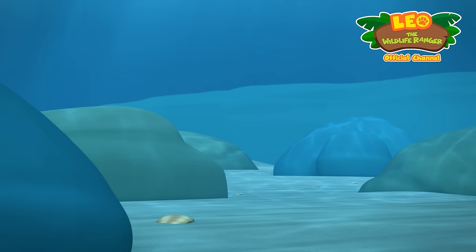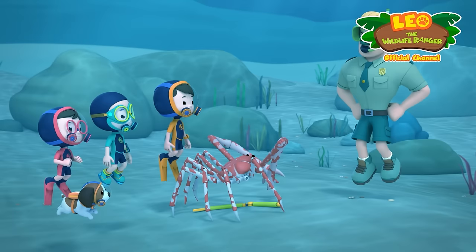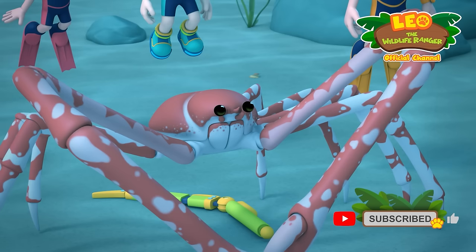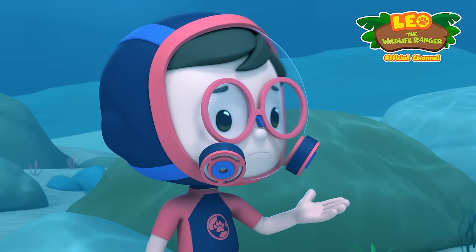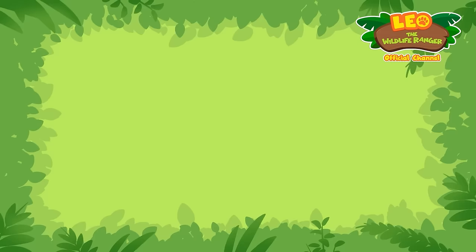Probably not seaweed. Hello, Junior Rangers. Ranger Rocky. Sorry to scare you, Leo. What are you guys doing in the depths of the ocean? We found a Japanese spider crab with a missing leg, so we made it a brand new mechanical one. But it doesn't fit. Wow! That's an amazing invention! Great work, Junior Rangers.